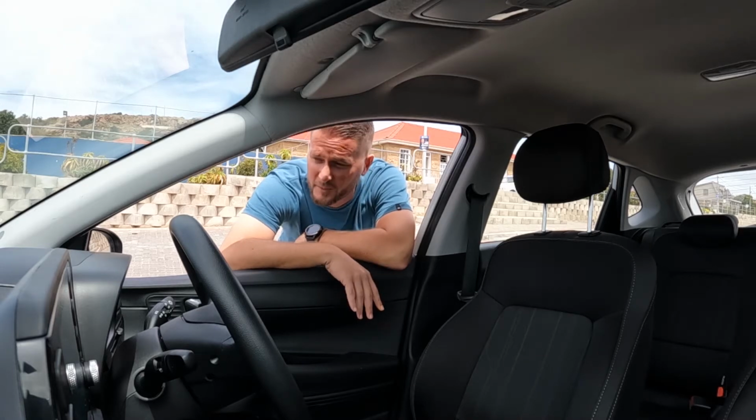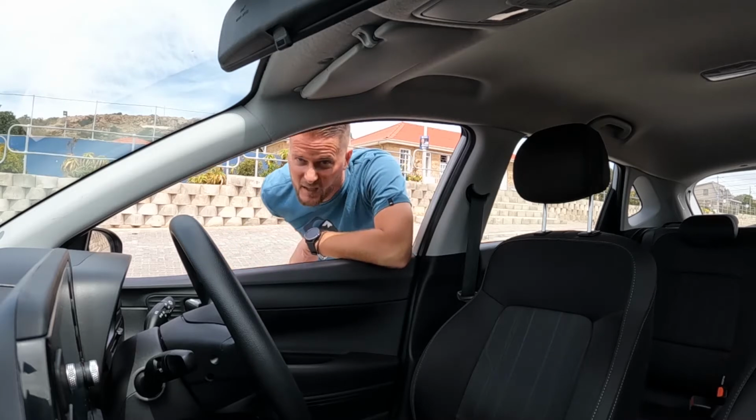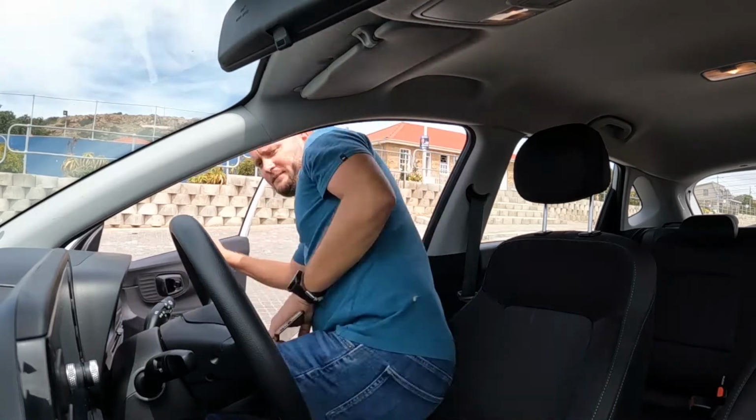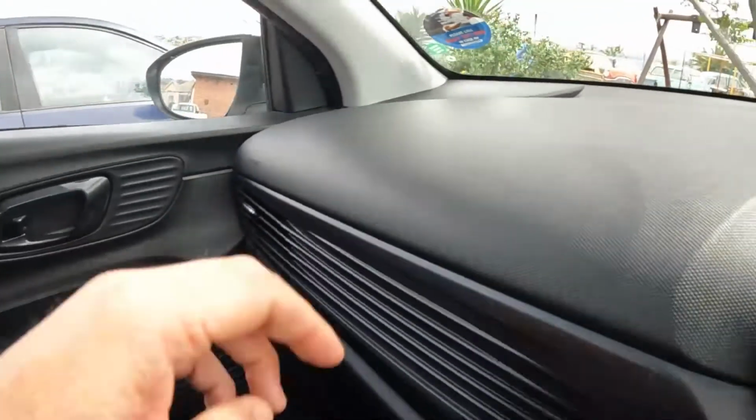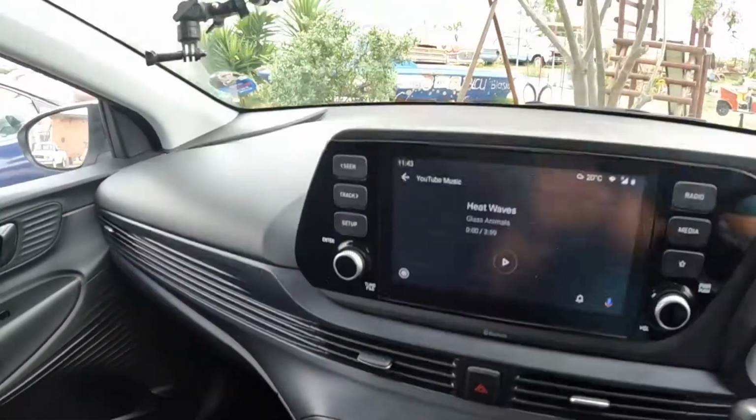So, let's talk interior. This is an entry-level model, so we're probably not going to be expecting much, but it's still not doing too badly. The most obvious shortcomings are the materials, and that is where you are always going to run into trouble with these cheaper entry-level cars. There is hard, scratchy plastic just about everywhere. And it's not a nice place to sit. It's not a nice thing to touch. Even the steering wheel is not particularly nice to touch. But when you get to this price point, this is where they save money.